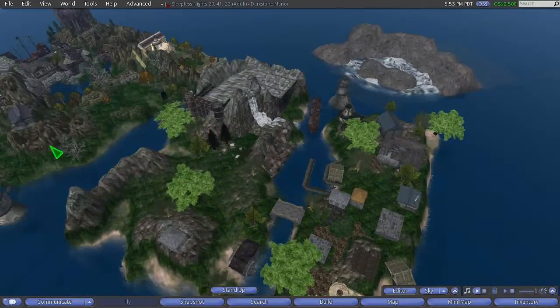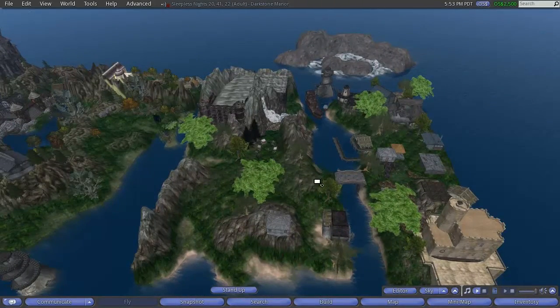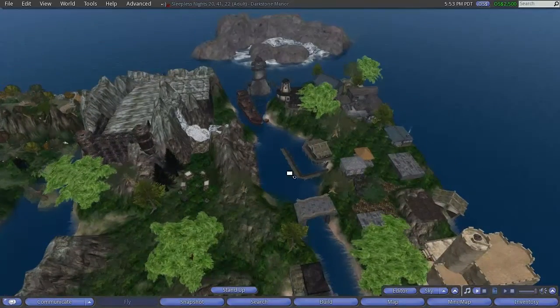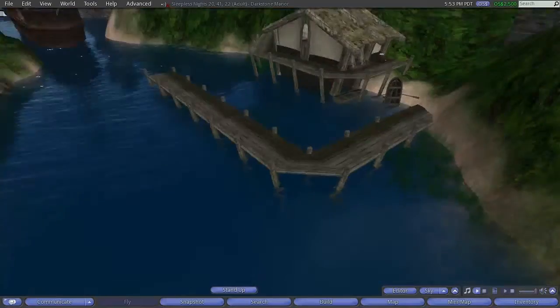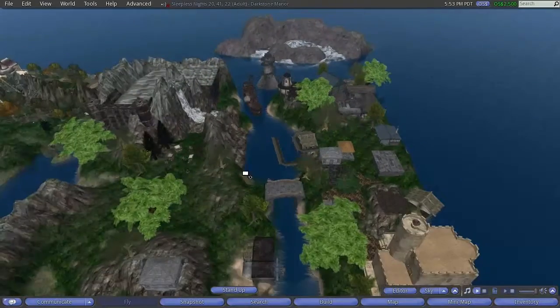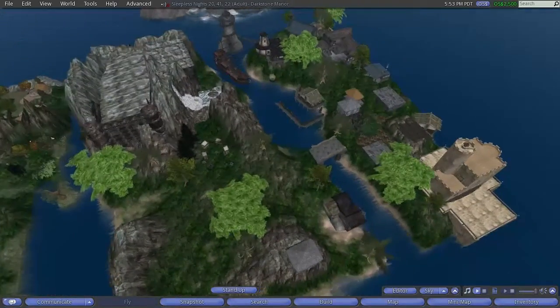I'm assuming that this sim over here is a part. Like the person who owns this sim probably owns that one too. Obviously a skilled developer, and yeah, this is a sim to be proud of, definitely. So good job, guys.